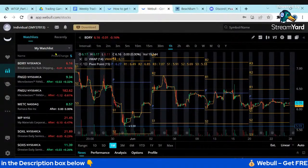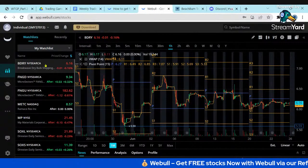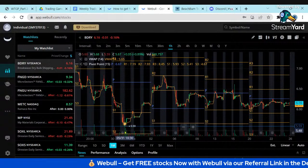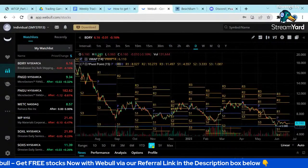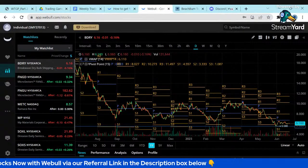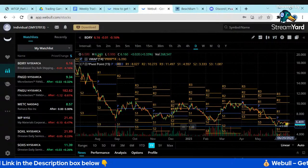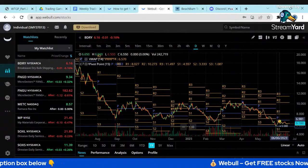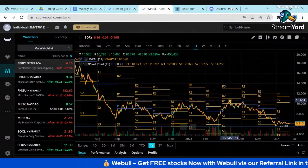Okay, so here's our main watch list in the online version of Weeble. So again, we can see BDRY, dry bulk shipping, previous low around 550. It's been pretty flat recently, so we're just waiting for a little bit of a dip. You can see it's just been pretty flat. We get a little bit of a dip. You can see it tends to pop up pretty good as well. So, up into the 10s.